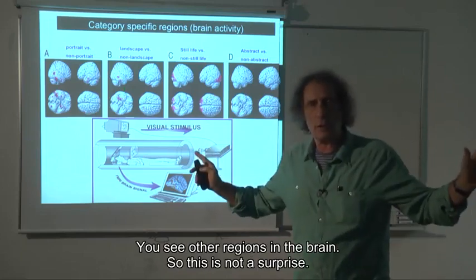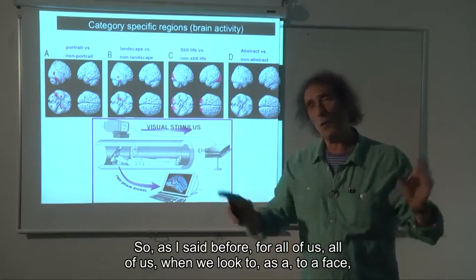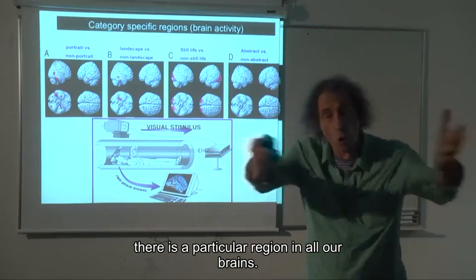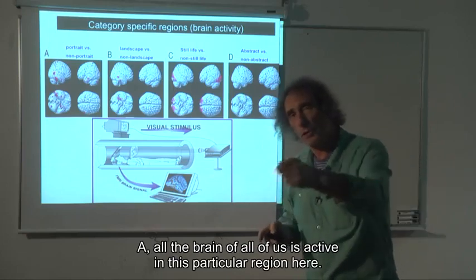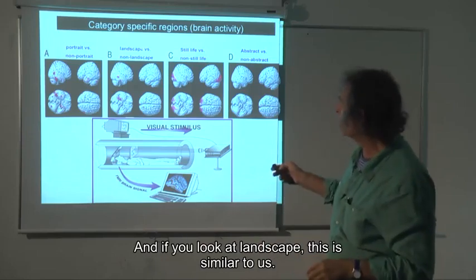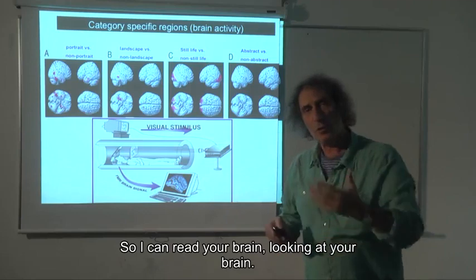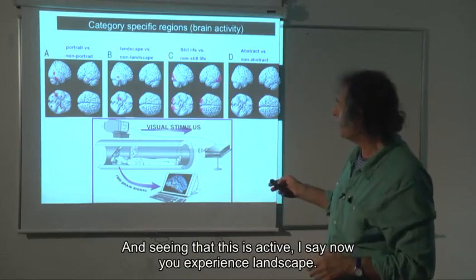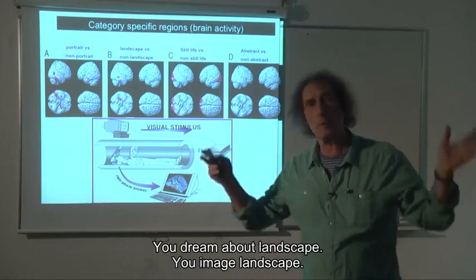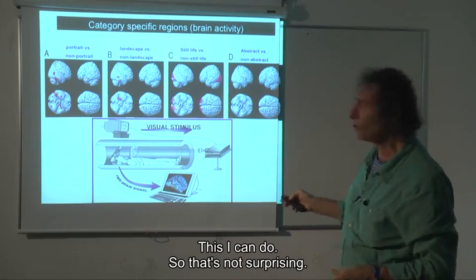So this is not a surprise. As I said before, for all of us, when we look at a face, there is a particular region in all our brains that is active. And if you look at landscape, it is similar for us. So I can read your brain, looking at it and seeing that this is active. I say, now you experience landscape. You dream about landscape. You imagine landscape. This I can do, so that's not surprising.